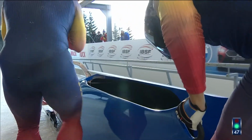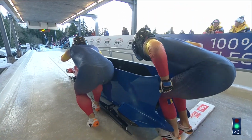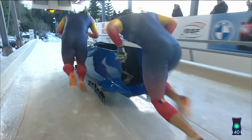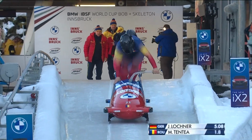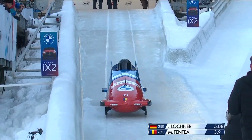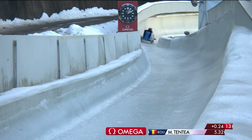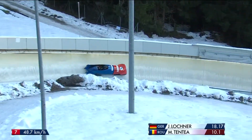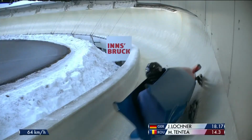Next up for Romania, Mihai Tentea with former skeleton World Cup slider Mihai Pakianu on the back of the sled. It's only his third two-man start, first time outside of Innsbruck. That's his dad, the tall figure at the back, Julian, who's the coach of the federation. 5.32 getaway is not too bad for these boys. They're pushing a heavy sled in the two-man, they're pushing a heavy sled in the four-man.